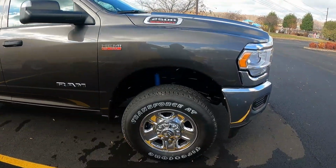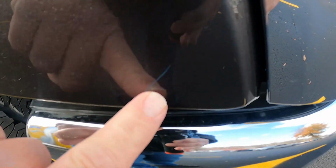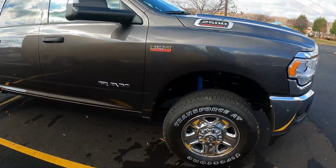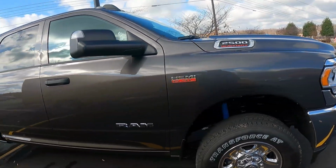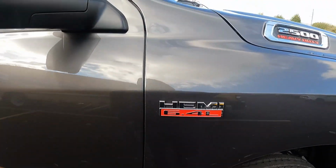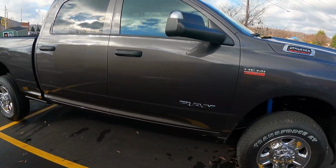I see it still has the blue marks from the factory. They so-called detailed it at the dealership. Nah, they missed so much stuff, it's ridiculous, especially inside the windshield. I love that little logo right there. But anyway, it is a Tradesman with the 6.4 Hemi.